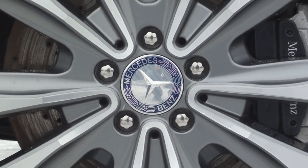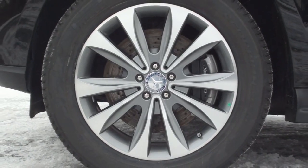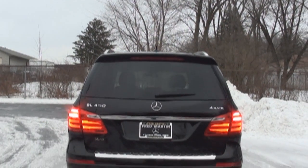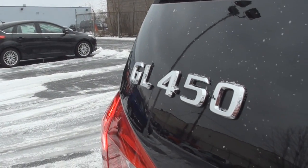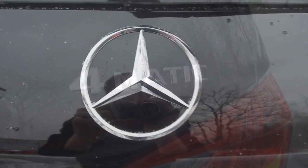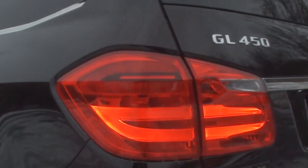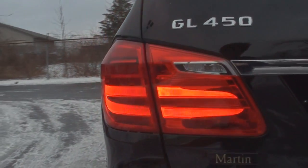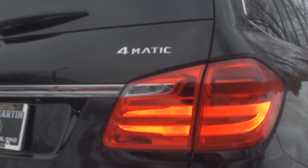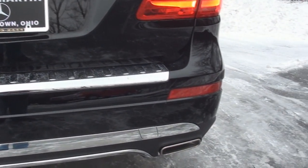Today's GL450 features these optional 20-inch twin-spoke aluminum rims with four-wheel anti-lock disc brakes behind them. Traction, stability, adaptive braking, and brake assist systems are also included. The rear tail lamps are finished in LED fashion and are connected through a chrome belt in the center of the liftgate. The rear bumper includes two red light reflectors, plenty of chrome accents, the available towing hitch hookups, and a dual exhaust system.